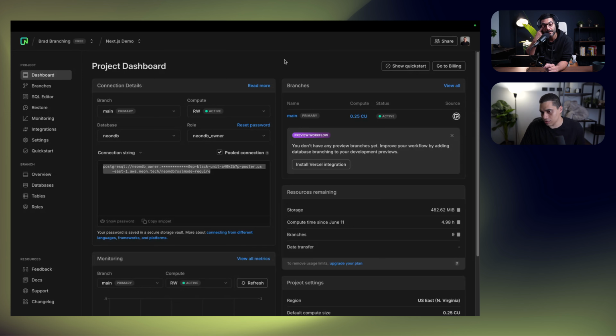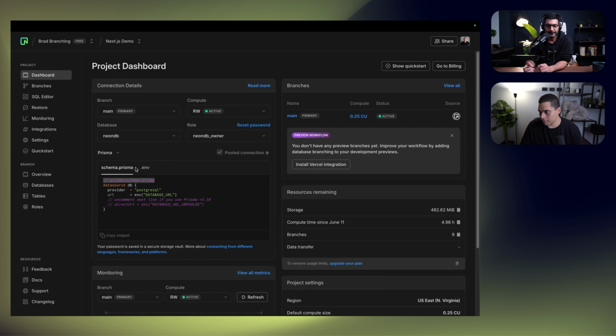I see. So when we are using it with Prisma, is this the pooled connection string that we would copy to our .env to work with Prisma? Yep, exactly. Awesome. So okay, here I have the Prisma file, and here it's the same.